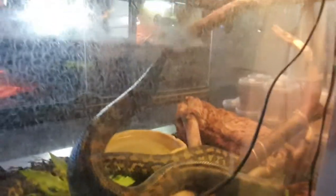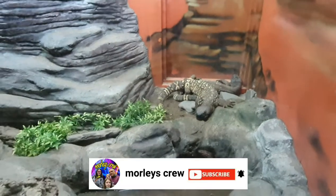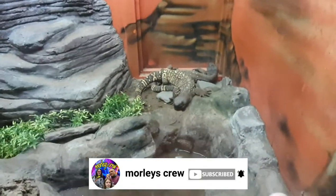Sleeping, chilling. He's trying to get to the light. Don't go into the light. Oh, take them out right there. Maybe can maybe take a lizard.